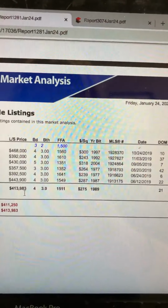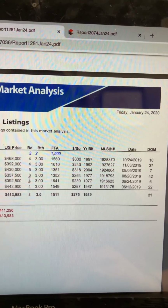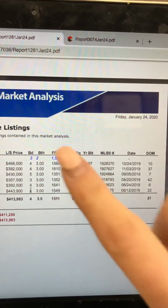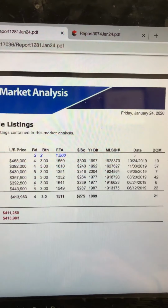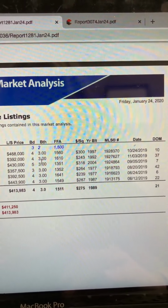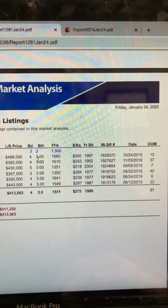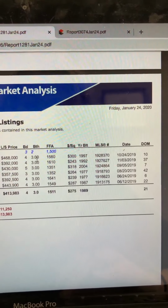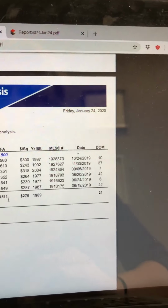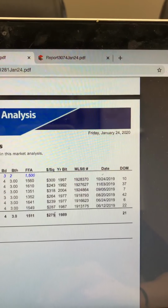And so as you can see, ours had 3 bedrooms. Most of these have 4. One of them has 5. And so we might want to take a little bit of value off of our property because it doesn't have as many bedrooms, and also bathrooms. So our house has 2 bathrooms. All of these have 3 bathrooms. And so we might want to take a little bit of value off of our house because it doesn't have 3 bathrooms. Square footage, it looks like we're pretty on par with the average, so that looks good.